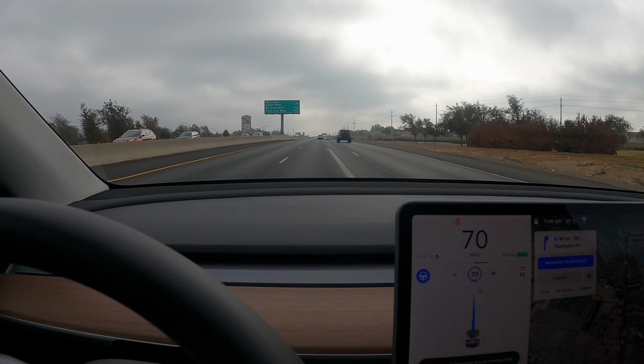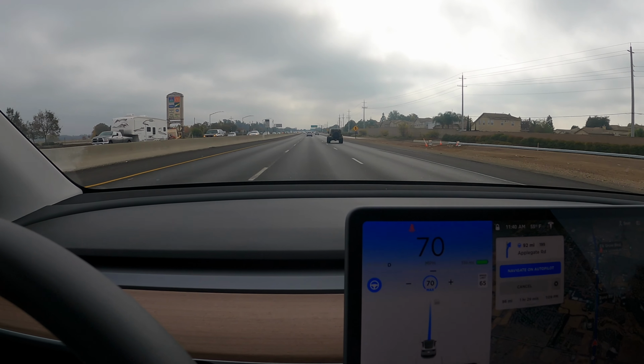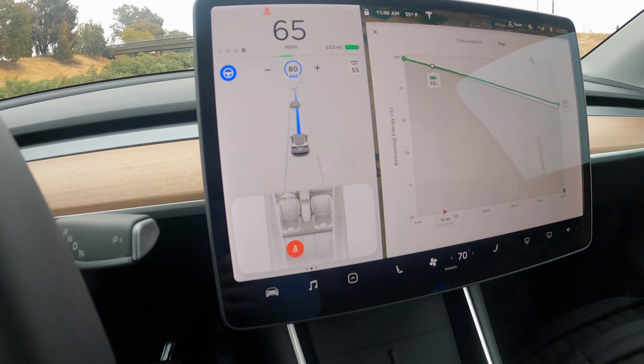My driving habits are going to be exactly the same, roughly 70, 75, 80 on this trip, depending on how traffic does. I'm not stepping on the pedal or anything like that. I'm just going to cruise with traffic. So we start off with 321, and we'll see how much we have by the time we get to my parents' house.